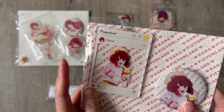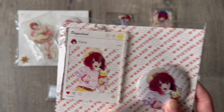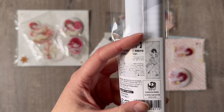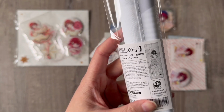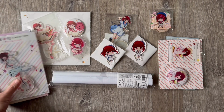We have this acrylic square Instagram style keychain, and then of course a button as well. This is a wall scroll that came for the merch collaboration as well, so I picked it up because I really like the design. It's very, very cute. But yeah, that is everything that I got for Kana in this Nyokyo haul.